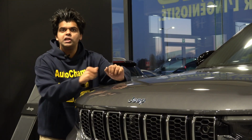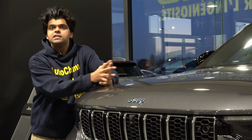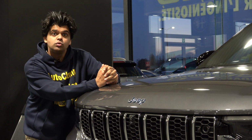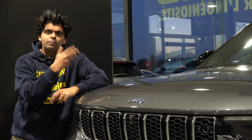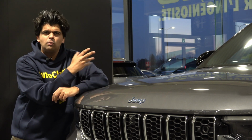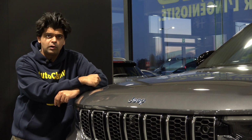This Jeep Grand Cherokee costs 100,000 euros. Now, with this price range, it is competing against the likes of the BMW X5 and the Audi Q7, the Mercedes GLE, and of course, the Range Rover Sport. Compared to these competitors, the Jeep Grand Cherokee was nowhere to be seen. In fact, it was almost a lost cause at one point. The only reason it existed was because of other markets elsewhere.